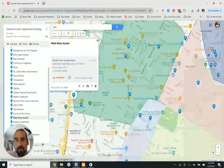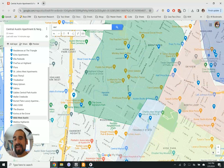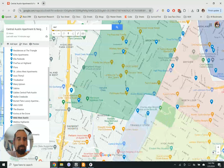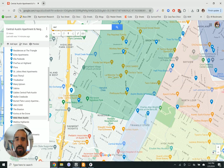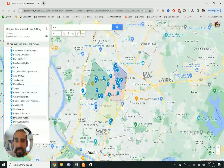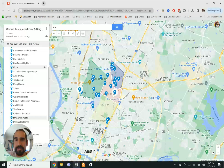Both are along the highway. So if you need to get north and south from here, this is going to be a really good place to live. And this is a really nice, charming neighborhood like Rosedale. It's going to have some cozy neighborhood stuff and really nice neighborhoods to walk around. So that about wraps up my guide on apartments in Central Austin.